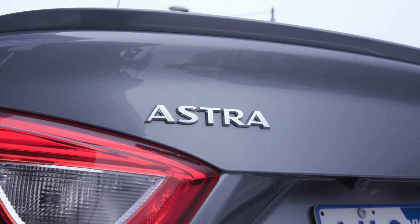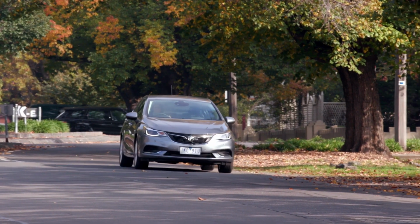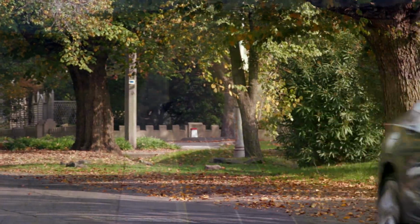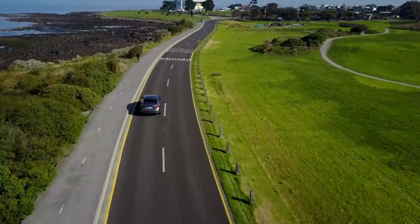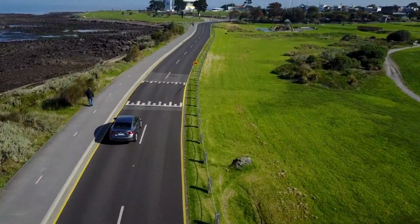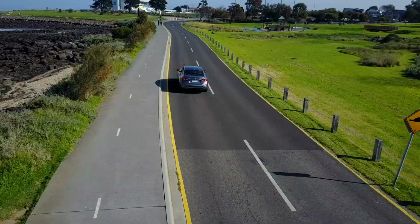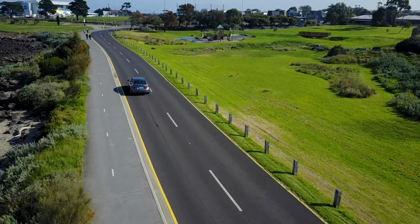Now there's only one engine in the sedan lineup. It's a 1.4 litre 4-cylinder, and it's not the raciest of power plants, but it suits this car's nature. All cars come standard with a 6-speed automatic transmission, but only the base spec LS has an optional manual, and that's a shame because the manual is the most fun to drive.